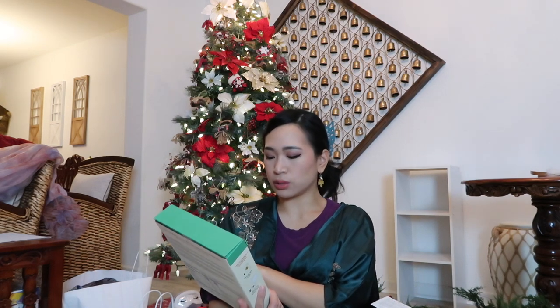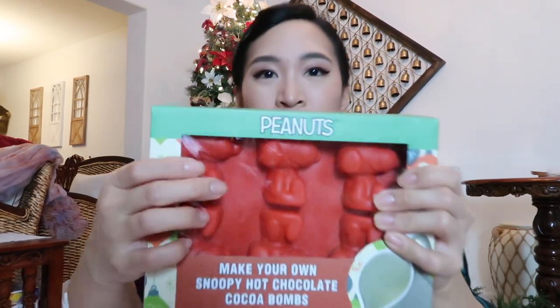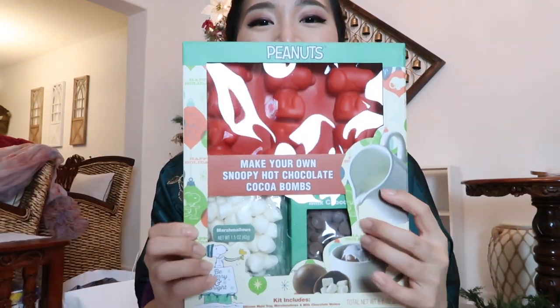The Make Your Own Snoopy Hot Chocolate Cocoa Bombs. I love cocoa bombs. I stock up on them a lot during fall and winter. And these ones you can make yourself, and the molds are very cute. The molds are Snoopy, so they're gonna be Snoopy cocoa bombs. Comes with chocolate and marshmallows. This is for my niece.